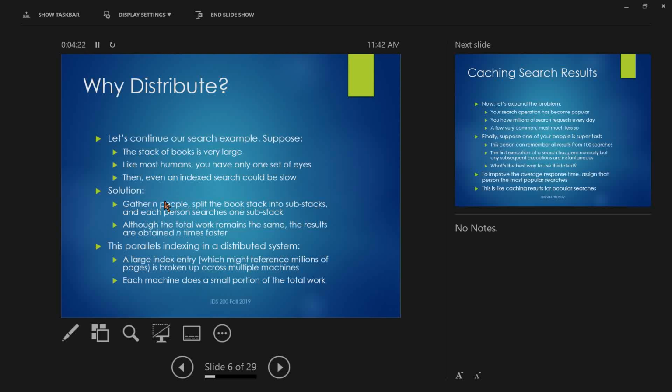If you have an operation that's very long and tedious to do on one machine, guess what? Google's going to break up that task into tens of thousands of subtasks and assign one subtask to each server. So the total work remains the same. You're still searching through that entire list of books. There's no real way to get around that, but the results are obtained n times faster. So to people on the outside, you think, wow, this is going really fast.